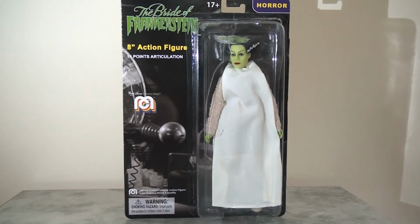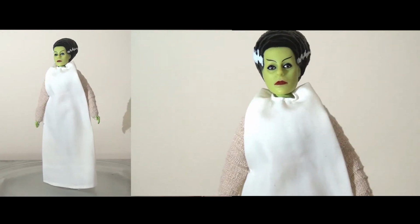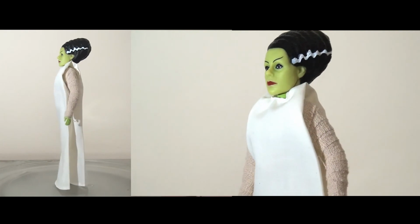Here we have the Bride of Frankenstein. Again, this time in terms of the card art, they've done something slightly different. This time we just have a still from the film and a different image on the back of the card. This is really very cool. I quite like this still image that we have on the back here. I think this is very displayable, it looks really cool, and obviously it captures the spirit of the film. And yeah, when you get it out of the box, I think we start to see one of the flaws in the design of this costume.